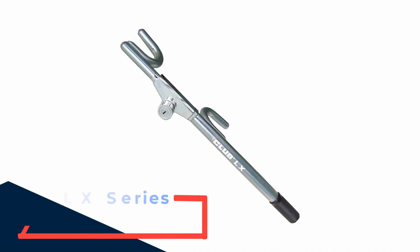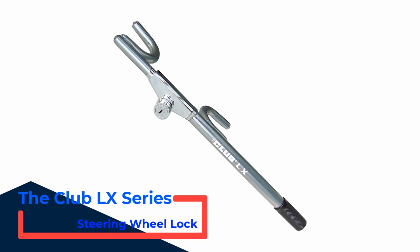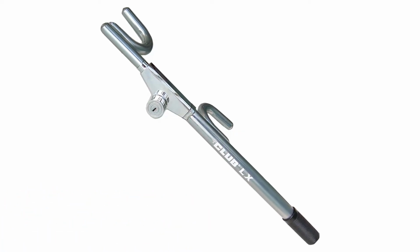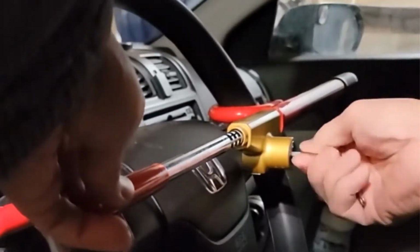Number 3. The Club LX Series Steering Wheel Lock. We'll end this list the same place in which we started, with a product from the Club. This is a snazzier LX model. Did they take their naming convention from 1990s Ford? And it is painted silver in color rather than bright red.